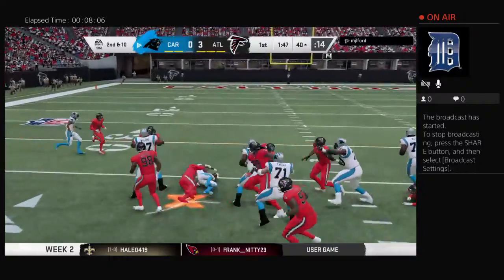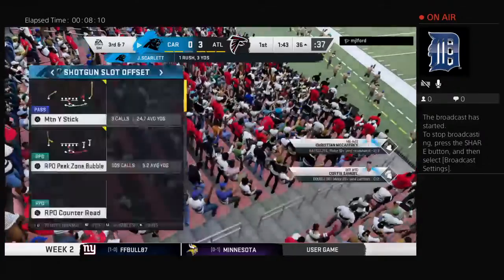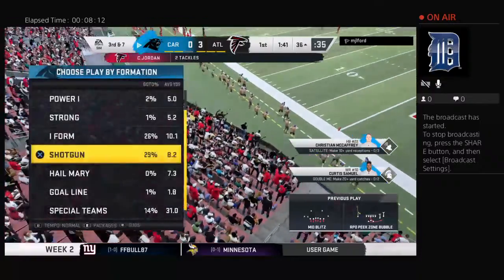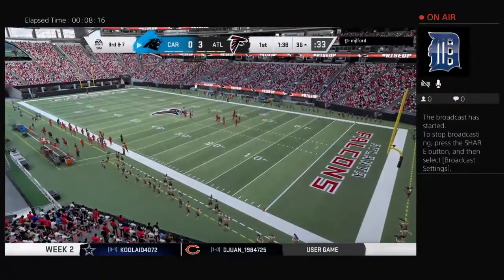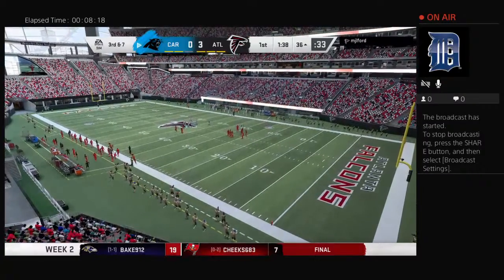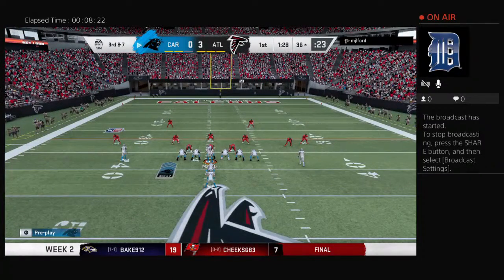First carry for the former Florida Gator, Jordan Scarlett. It's a gain of about 3, but it's going to leave him with 3rd and still 7 yards to go. Brandon, all things considered, they have to feel pretty good about getting that type of a gain, considering the blitz that they just had against them. In need of a conversion on 3rd down. They had the big play to start the drive. Not much sense.